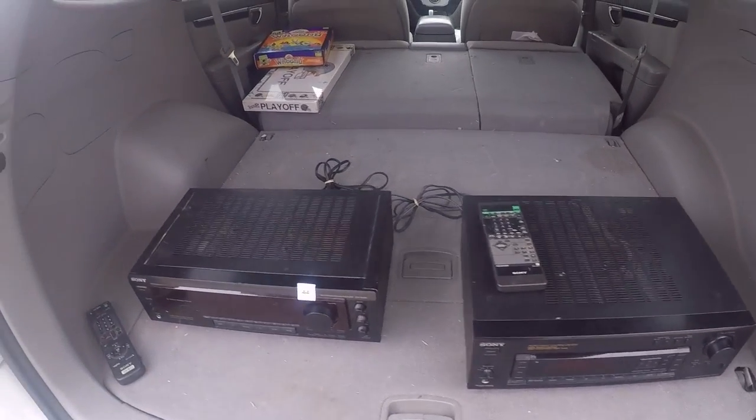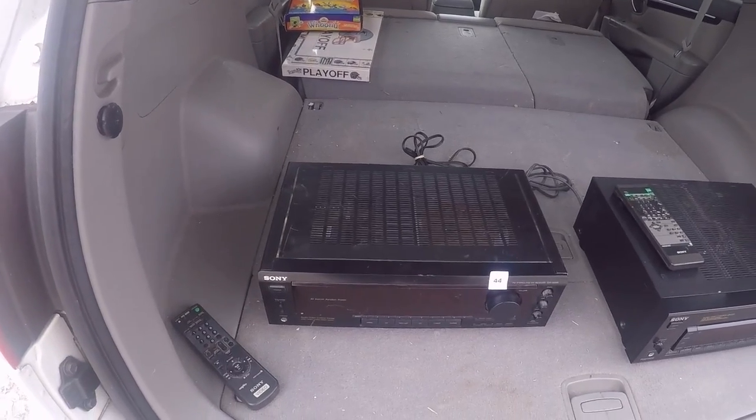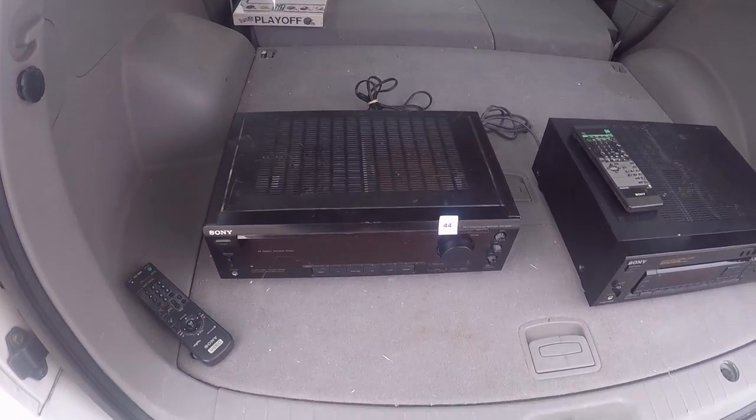So anyway, we are going to get on the road. Our last stop thrift store wise is Salvation Army, so I will see you guys over there.